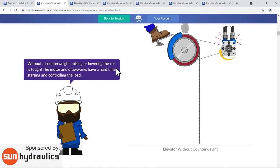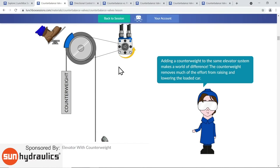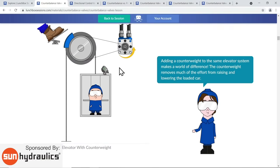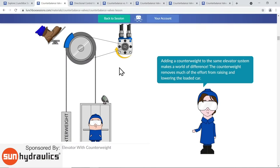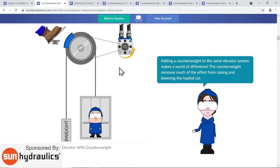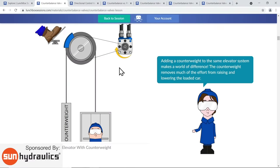No counterweight. But if we switch over to a slightly different model, something much more realistic, if you've seen inside the elevator shaft of a tall building, usually you will see a giant slab of concrete riding up and down inside the elevator shaft just beside the elevator car, and that is acting as a counterweight.